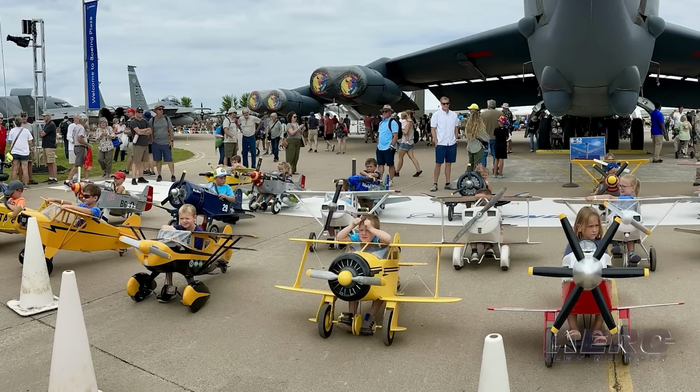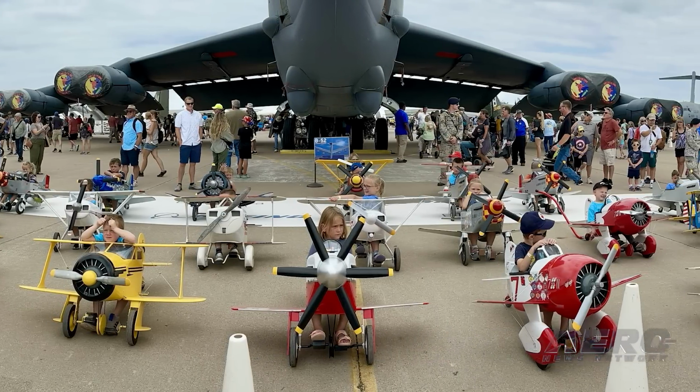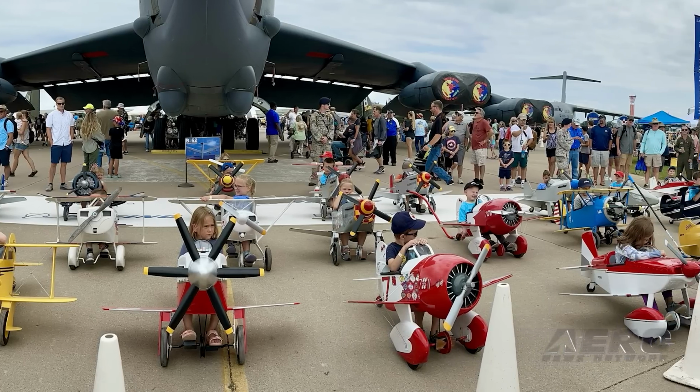Get ready for cuteness overload with the Kiddie Pedal Plane Parade. With all the amazing sights and sounds of Oshkosh, there's nothing that compares to the cuteness overload that occurs during the Kiddie Pedal Plane Parade.